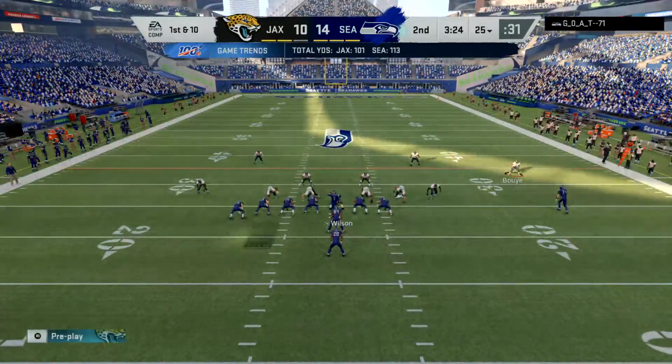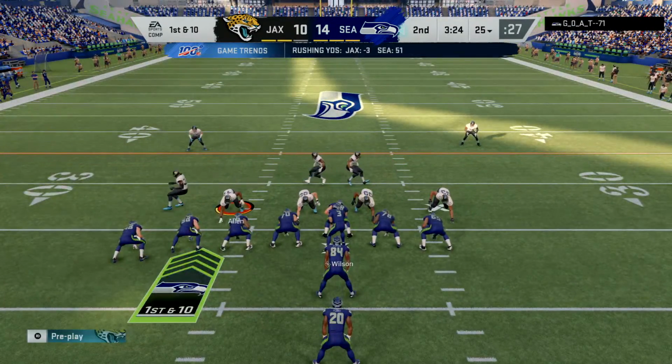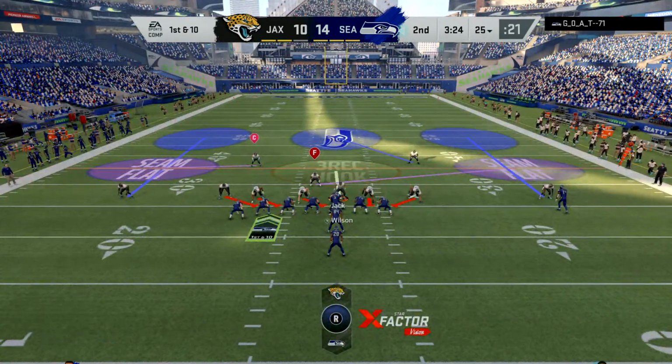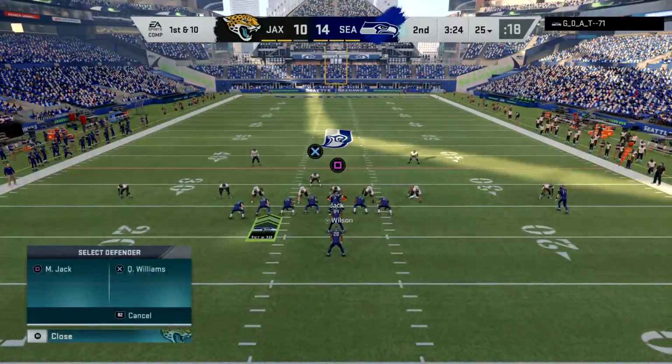Coming to the line here to begin their next drive, the Seahawks offense. And they were able to punch it in the end zone last time. They'll be looking to do that again here. For the defense, obviously, they'll be looking to stop them from punching it back in the end zone. It always is punch-counter-punch, isn't it? And which team has the advantage?